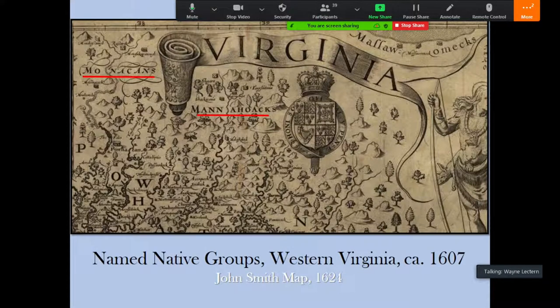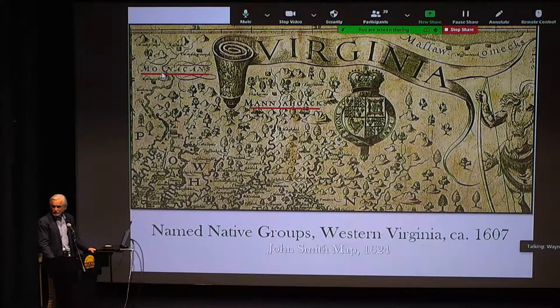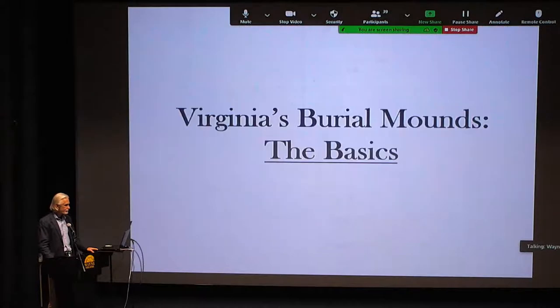This is an excerpt, sort of a zoomed view of the famous map from John Smith. And you can see out in the far western reaches, okay, where this upper margin of his map would be about where the Blue Ridge is, he notes two groups, the Monacans, which are still around today, right? And then another group called the Manahoac, which would have been up closer to the Rappahannock headwaters and perhaps into the Potomac. So this was the best we could do at the time to understand who was at home at the time some of these mounds may have been built. Maybe they were ancestral groups, in other words, to the Monacan.